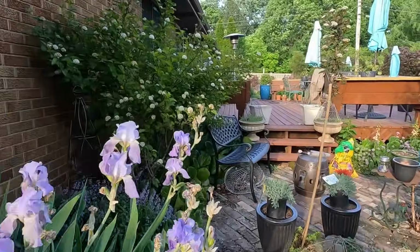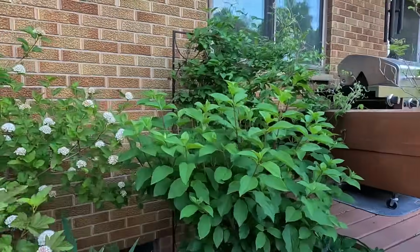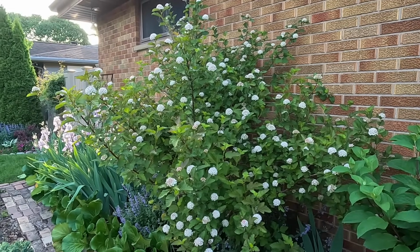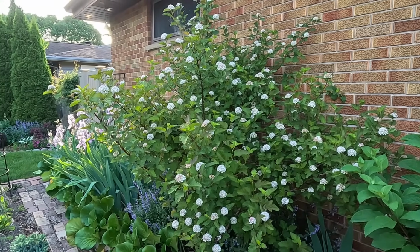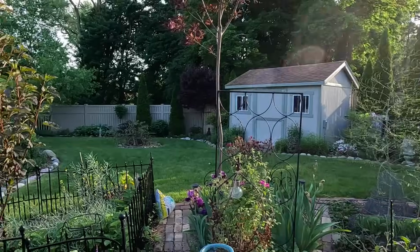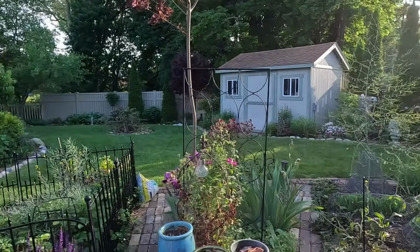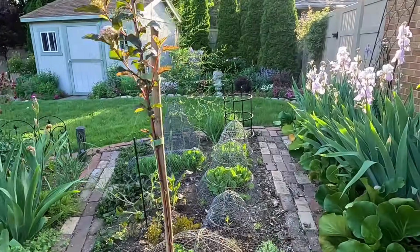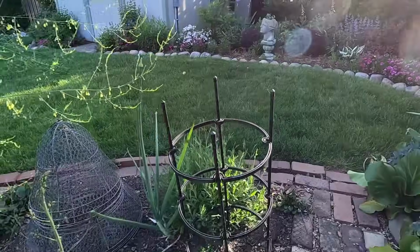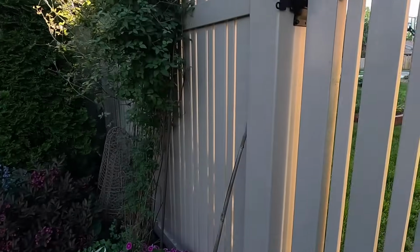Let me just show you this ninebark. Come down here and turn around so you can see what it looks like. That is just pretty. And my ninebark standards seem to be doing pretty good. I have 2 of them that I have tried to tree form here, and they look like they're doing well. My lettuce has been super healthy. And let's step into the front garden.